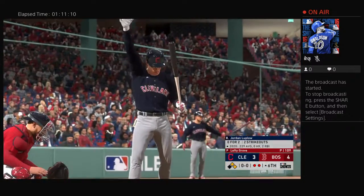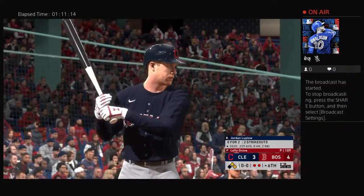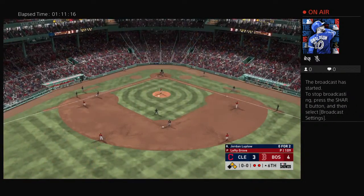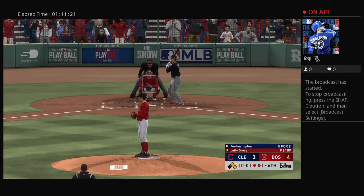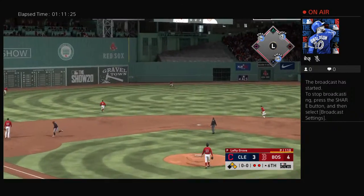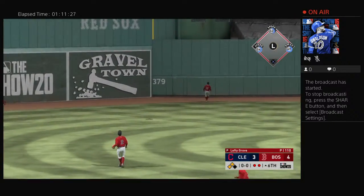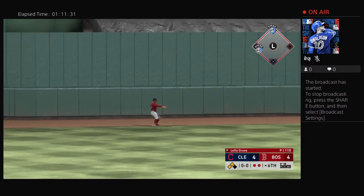Now at the plate, Jordan Luplow. We'll see if he can come through in a clutch spot here. 2 on, 2 out here in inning number 6. Looking to wiggle out of this. Here it is. And he turns this one around, high and deep to center field. Benintendi heads back on it. And it's off the Green Monster.